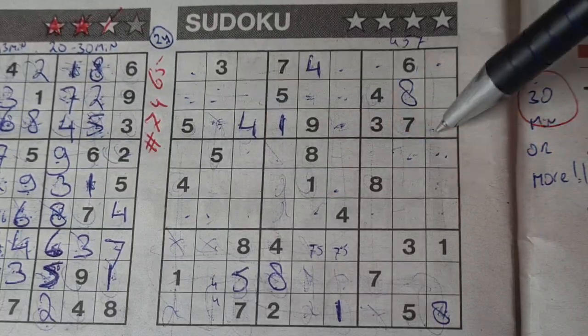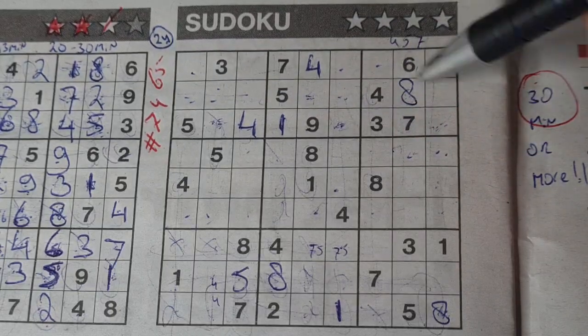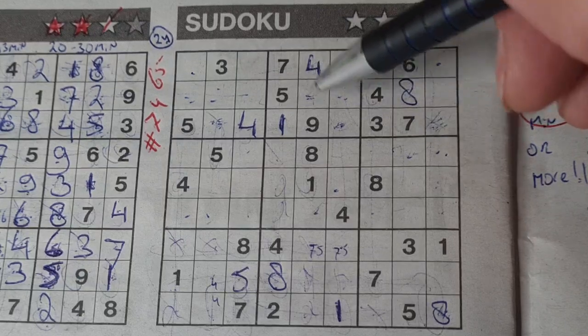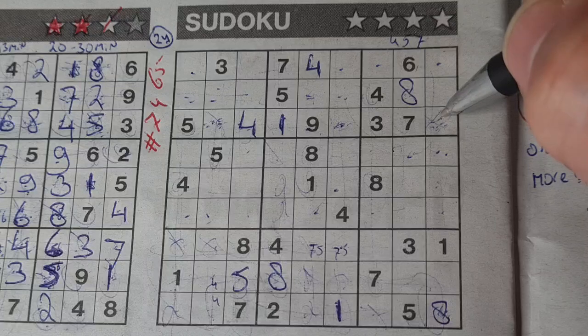2, 6, 8. And look, we have 6 and 8 in this column, in this big square. So no 6 and 8 in this box. 6 and 8 goes in those 2 boxes as a pair. So 1 digit left. Should be the 2 then.